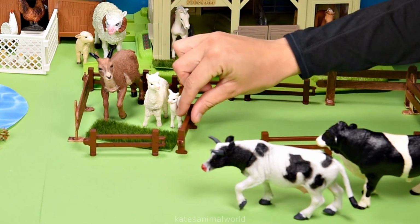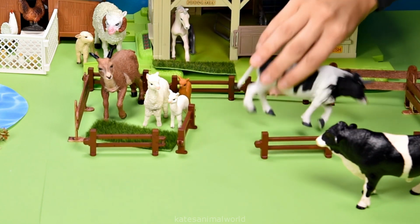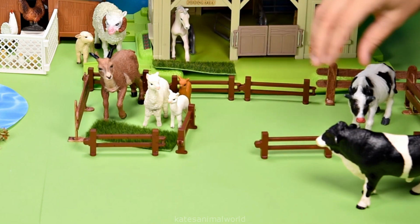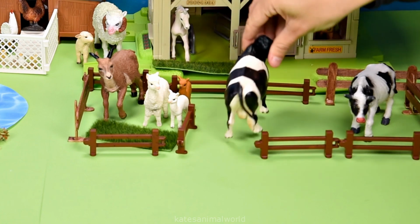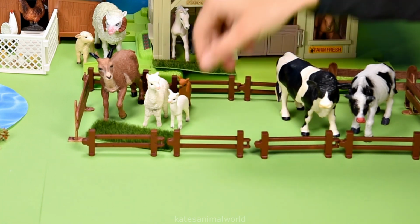It sounds like this. Moo. Okay, let's pop them in here with the other farm animals so that they can relax and have some food. Don't forget to close the gate.